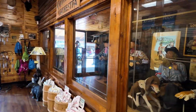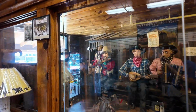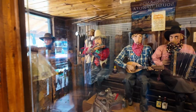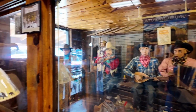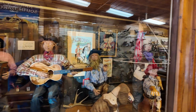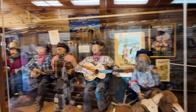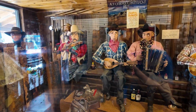But they're not singing. Okay, we got the Hustead's Cowboy Orchestra. Look at these guys. They're not singing currently, but I don't think it's straight, like, if these are going, then that one's not, and if that one's going, then these are not. So I think it goes back and forth a little bit. So I will try my best to get them all on camera in motion. But look at this, just the fact that it's here. The whole cowboy orchestra with that accordion, with a guitar. It looks almost like a ukulele there, a violin. This is awesome.